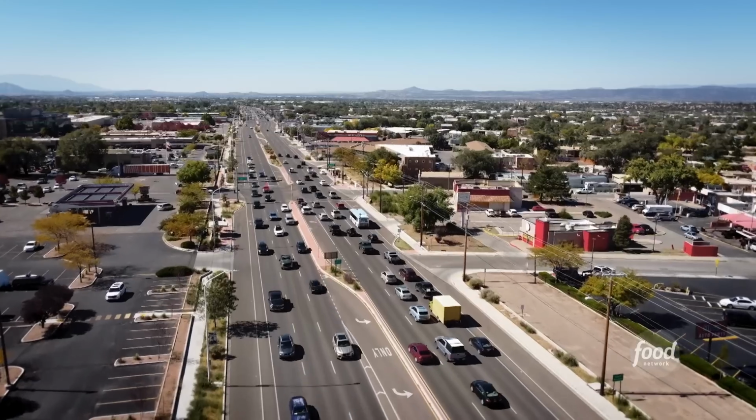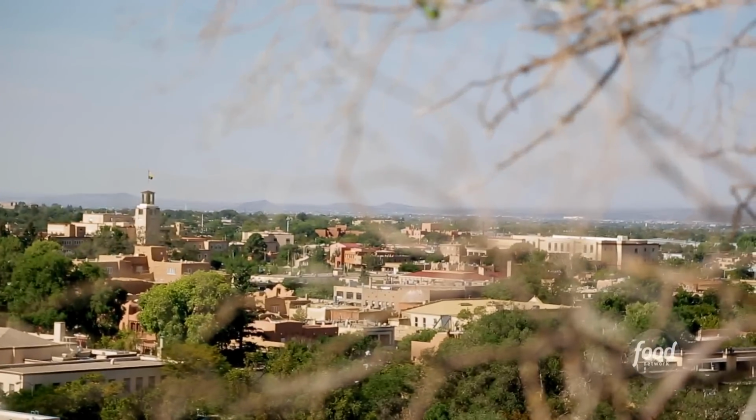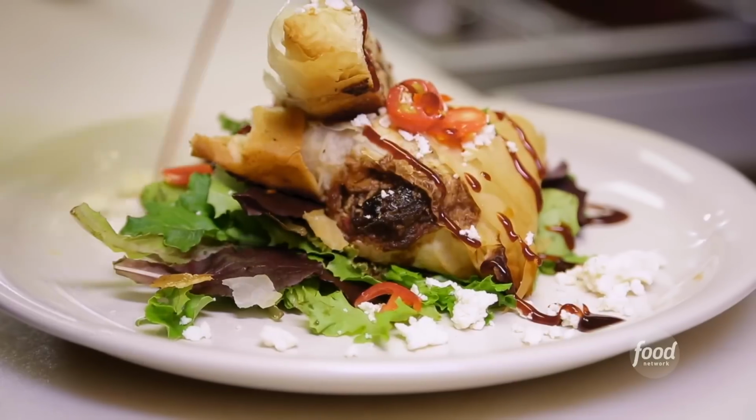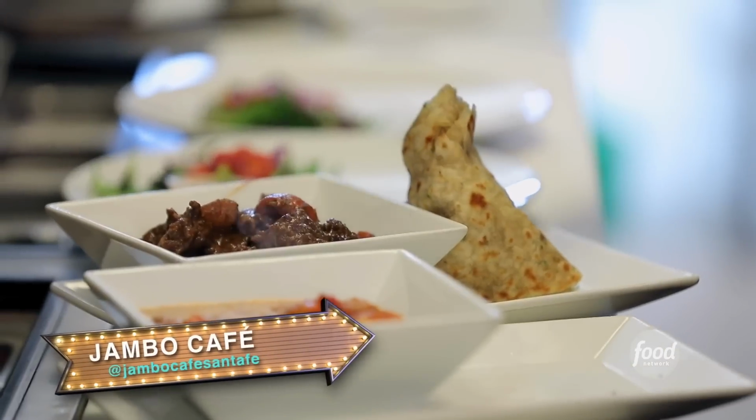Back in 2013, the road trip took me to Santa Fe, New Mexico, where I enjoyed everything you'd expect. Phenomenal weather, chili peppers, wonderful artists. Then you got to think about the African-Caribbean cuisine, and then you've got the adobe. Oh, you don't know about the African-Caribbean cuisine? Oxtail with mofongo and collard green. Probably because you haven't been to this joint. This is Jambo Cafe. Goat stew with a roti.